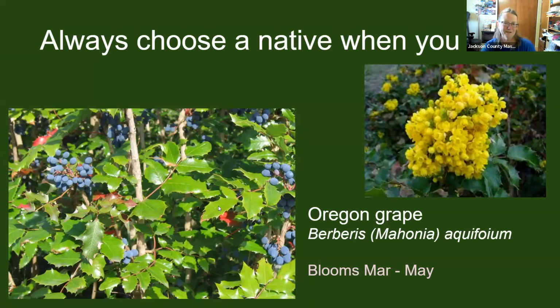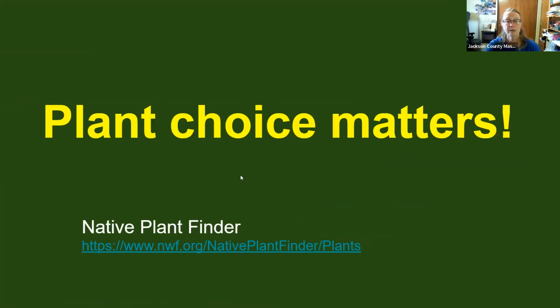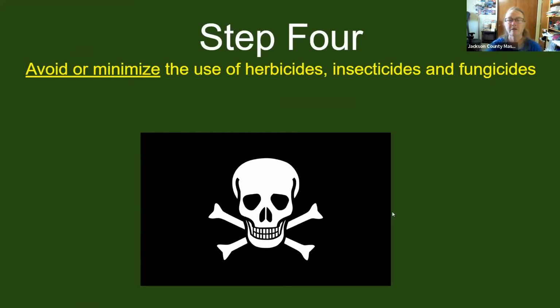Remember, plant choice matters. Here's our native Oregon grape, our state flower. It's a lovely holly-looking plant and an early bloomer, really important early bloomer. So plant choice matters. If you want to find plants that will work in your neighborhood, you can Google Native Plant Finder, this link here, and it will take you to the National Wildlife Federation. You put in your zip code and it will come up with the best plants for you to plant in your area.